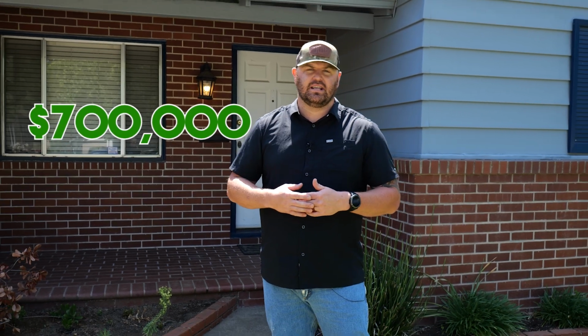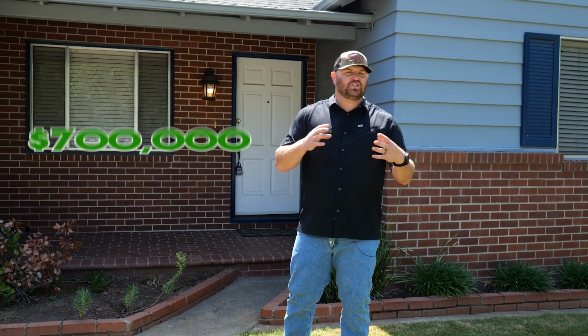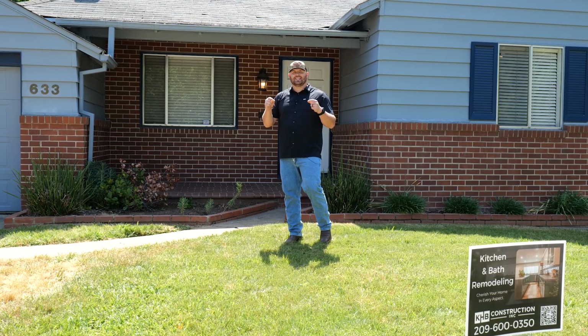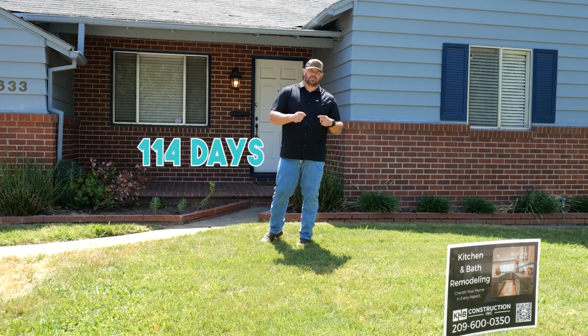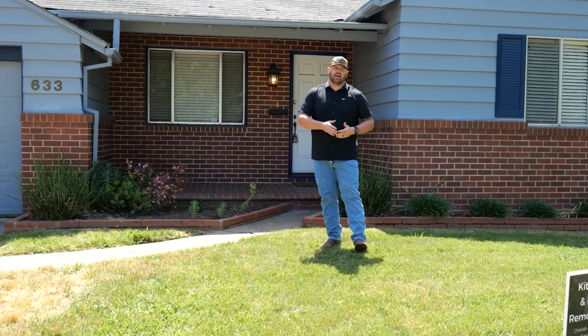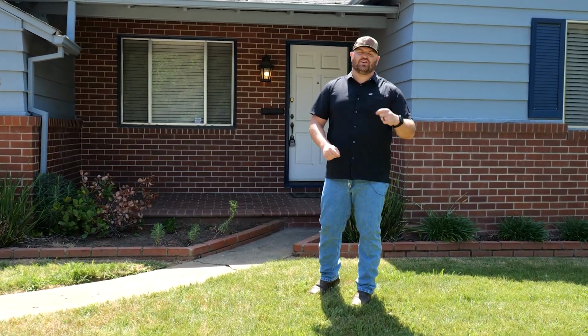Now, this sounds like a big project, and you would be right. This is a $700,000 project in Sacramento. And I want to show you what this looks like before, and I'm even more excited to show you what this looks like after. This project is going to take us around 114 days to complete, start to finish, being here every single day, Monday through Friday. I'm so excited to share this content with you, share this homeowner journey with you.